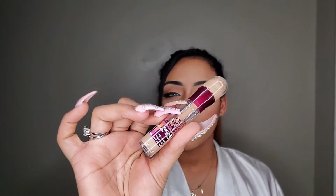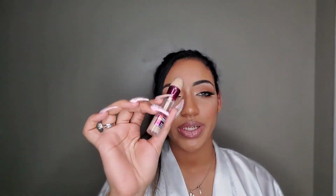Give me a second. Okay, so for my second concealer, I have the Maybelline Instant Age Rewind Dark Circle Eraser Concealer in the shade Medium. This one is just a tad bit too light, so I do like to mix both of them together and create my own little concoction. You know what I mean. I create my own shade and they work great together, and these are both really, really full coverage, really bomb. Oh, and both of those concealers are super affordable.